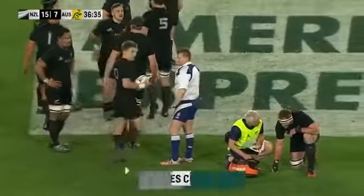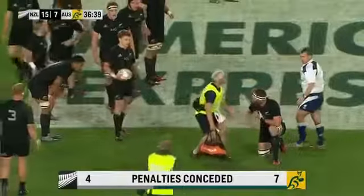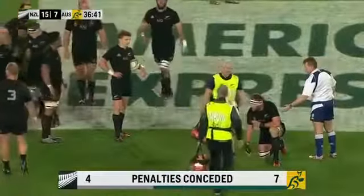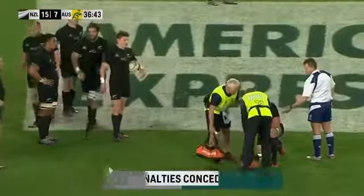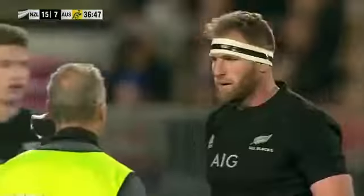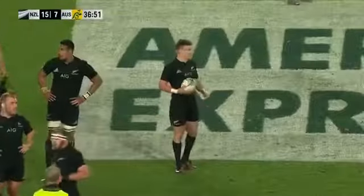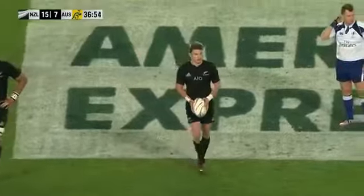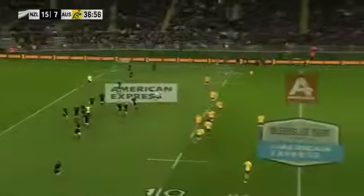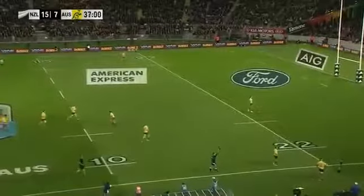So Kieran Read down on his haunches at the moment. Wallabies conceding 7 penalties so far in the half. Okay. Read looks to be in a little difficulty. I'm not quite sure whether it's the shoulder or... Time on. Maybe a knock to the chest area. Barrett safely gets his kick away into touch.